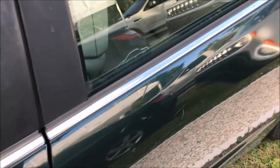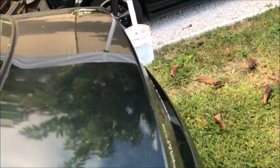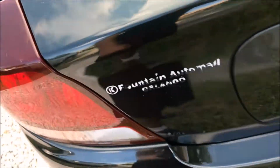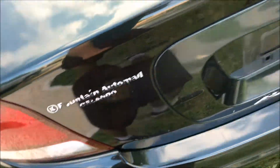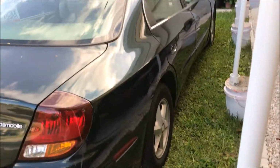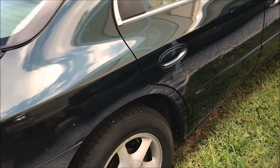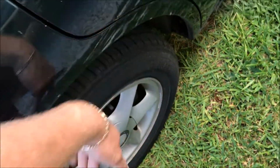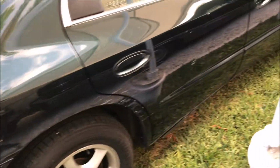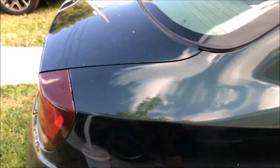Couple of minor scratches, but overall it's in pretty damn nice shape. I want to take this stupid ass dealer sticker off the back here. What else can I say about it? That swipe on the side there should buff out. There'll still be a minor dent here, but you're not really going to notice that. The only reason you see it right now is because of the scrape. It needs rear brake pads. The fronts are new.